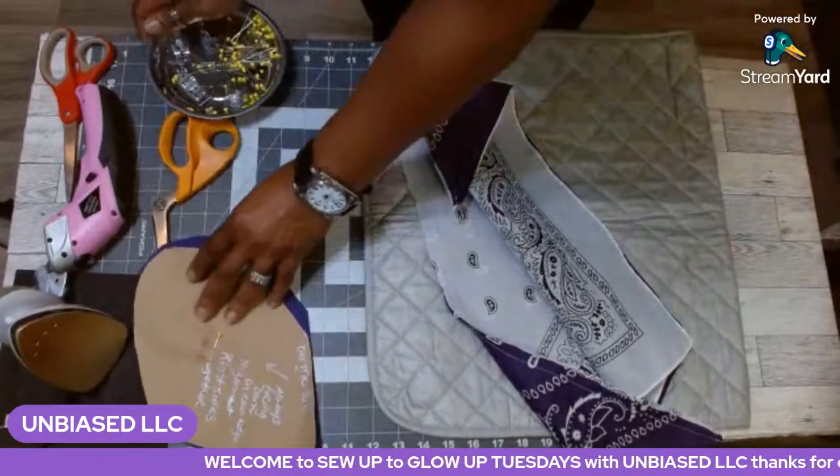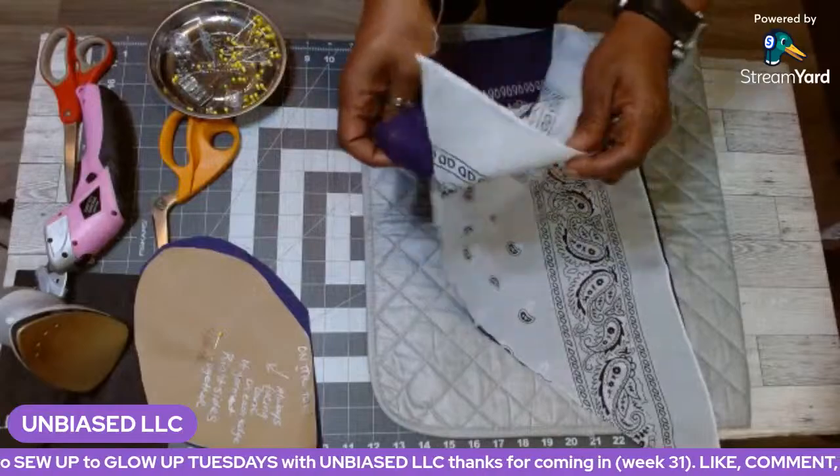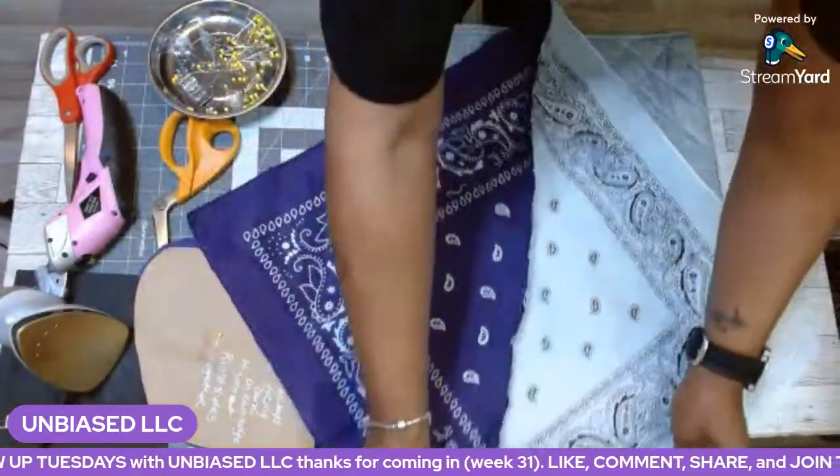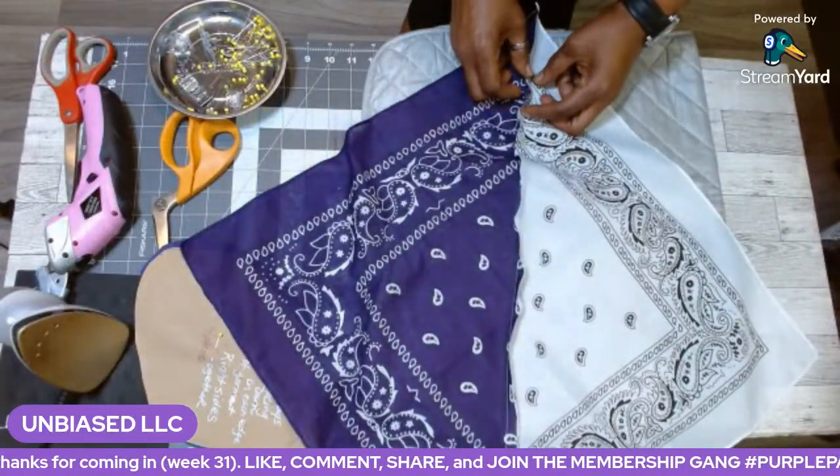All right. So take out our pins. And so this is our bandana. And all we're going to do is press out all of the seams. You want these seams to be flat.